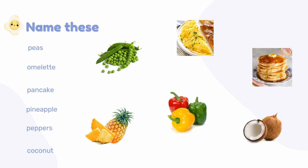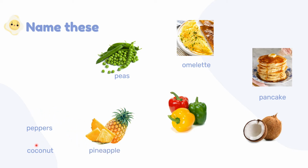Can you identify which picture is the peas? Peas. Yes, you're right. It is this picture here, which is omelette. Omelette. Yes, you're right. It's the picture here. Pancake. Do you know what pancake is? Well done, it is this picture here. How about pineapple? Yes, you're right, pineapple.